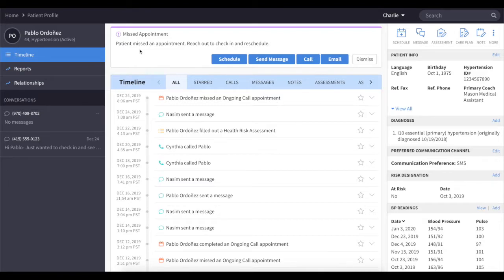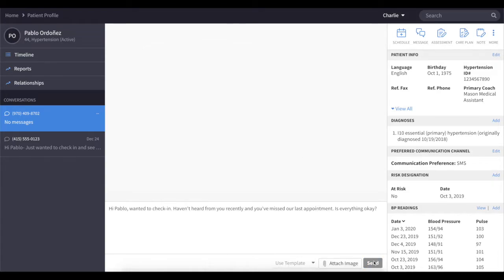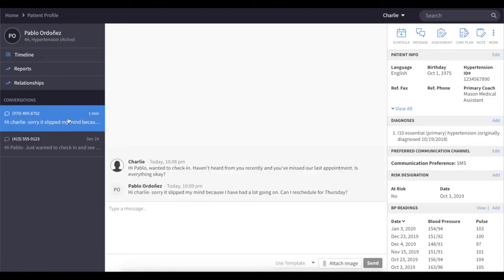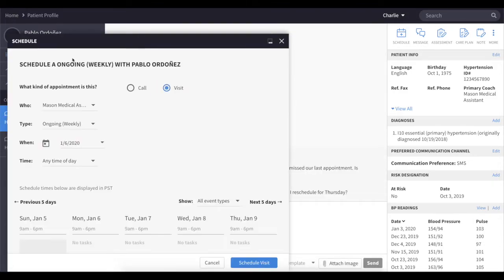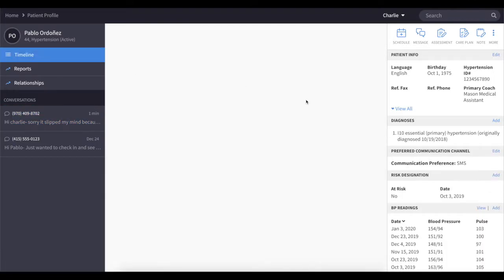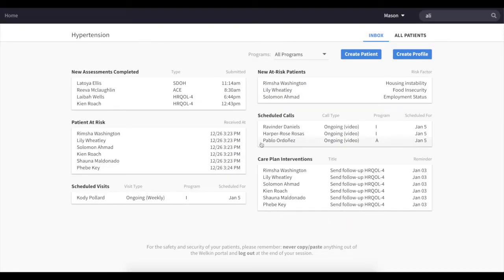Charlie can see that Pablo is more responsive to scheduling via text, so he reaches out using an SMS template to reschedule Pablo's last appointment with Mason. After their text conversation, Charlie creates a scheduled appointment for Mason that Mason gets an email notification for. Several days later, when it's time for Pablo's appointment, Mason sees the appointment in his inbox. He clicks to navigate to Pablo's profile, where he can see Charlie's latest interactions with Pablo and any other history that is relevant for his role.